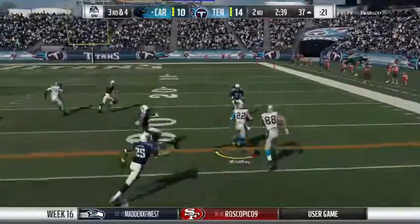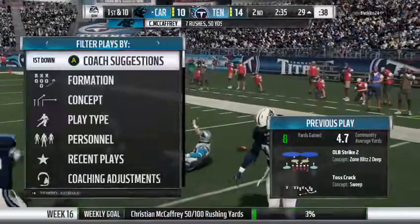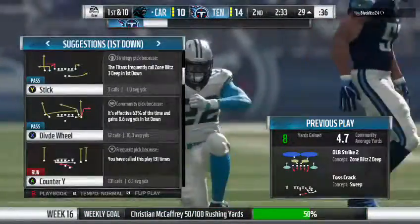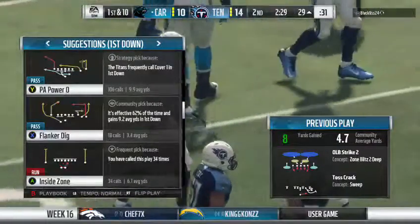Third down, here's McCaffrey. And he's got some space here. And he picks up the first before he's taken down at the 29. It's an 8-yard pickup and leads to a new set of downs.